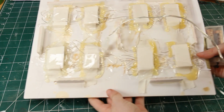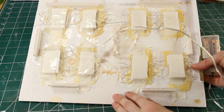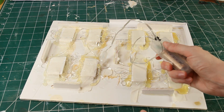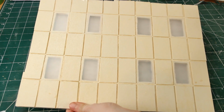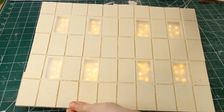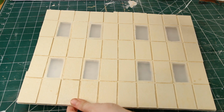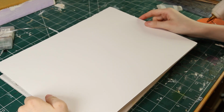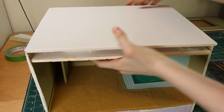Off camera, I did some very neat electrical work and hot glued down all these fairy lights. I do wish I'd been able to find cooler toned fairy lights, as I do think that would work better for the fluorescent lights we're trying to emulate, but I wasn't able to get any, and I think the scene is so yellow that you're not really going to notice much anyway. I used hot glue to imprison the lights in their foam core dungeon and stuck it into the diorama.